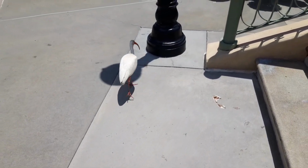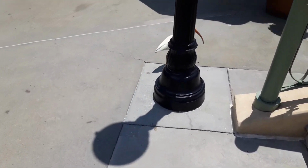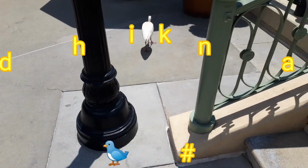Hey, bird. What you doing? What you doing, bird? Hashtag birds in the parks.